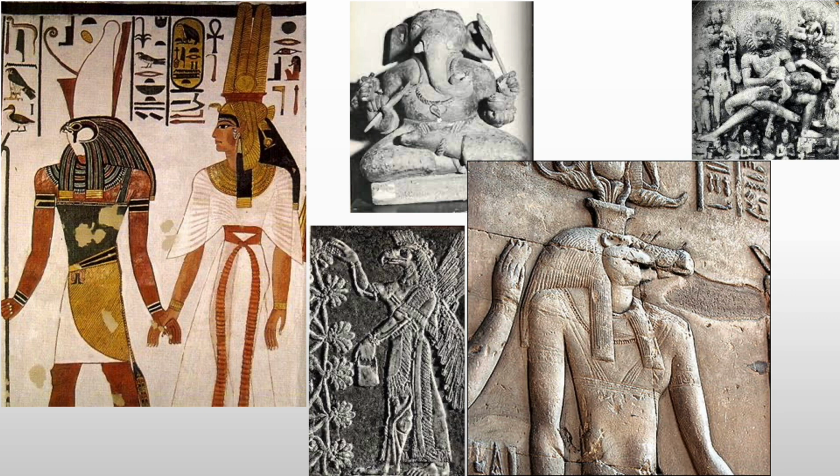In other words, a human body and an animal head. And we're going to see this throughout many early civilizations, because what it does is it tells us that this figure is not human. It tells us that this figure is probably a god or a spirit of some form.